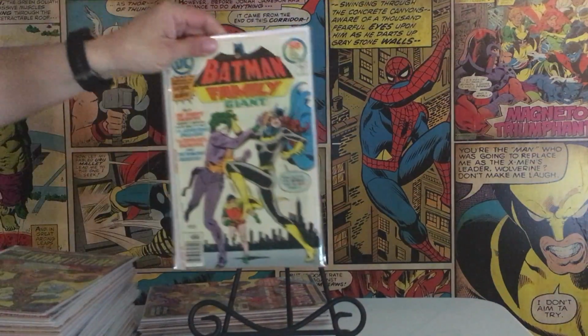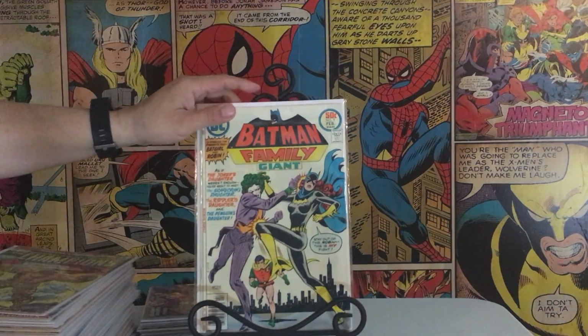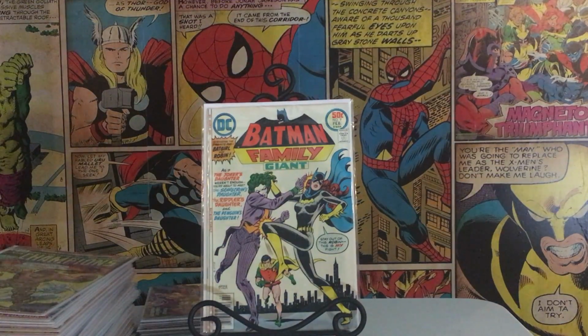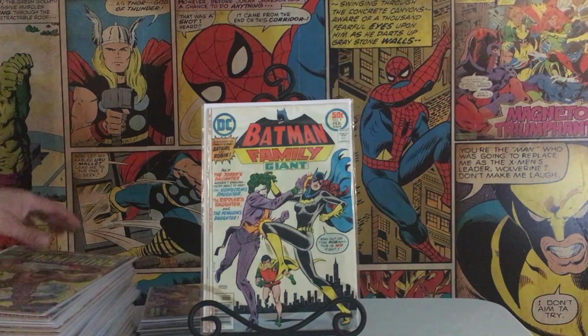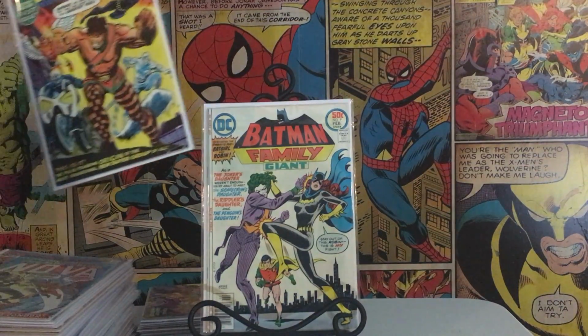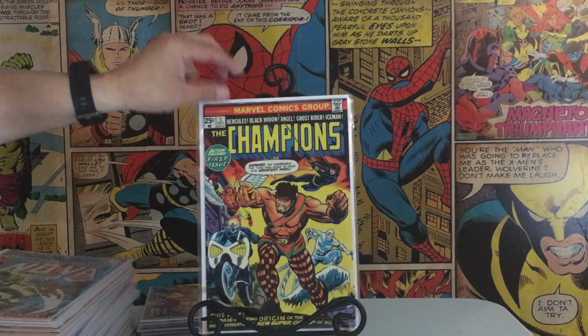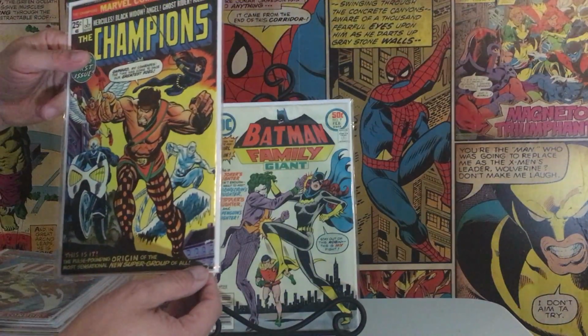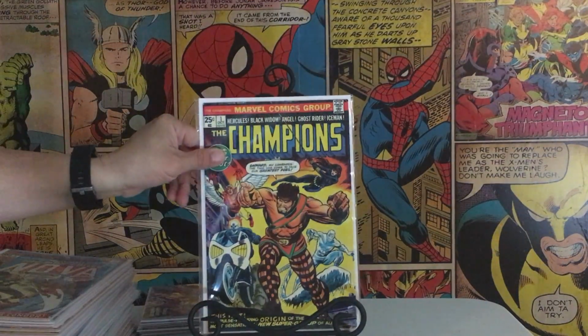Also had this there, Batman Family number 9. What's a Dual Dent? It's Two-Face's daughter, but she goes as Harley Quinn. Copy of Champions number 1. Pretty nice copy until I realized there was a little tear on the bottom there. But paid $1 for it. I'll take it.